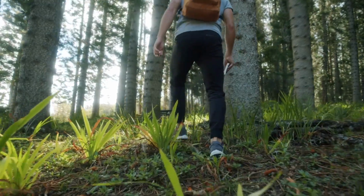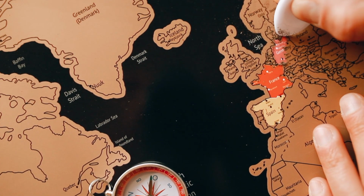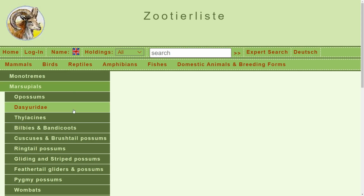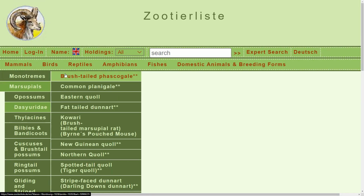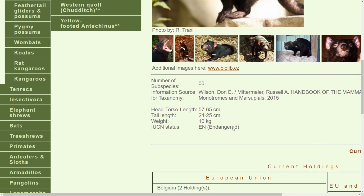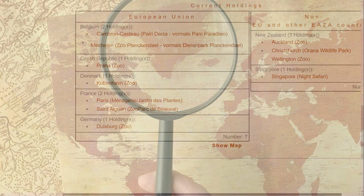The first place I go when I want to see if an animal is to be found in zoos is the German website ZooTierListe. But don't worry, English is an option here. Here you can look up the animal you are interested in and see in which and how many zoos you can find it. But before you get too excited about this, you should know this website does not work for every part of the world.